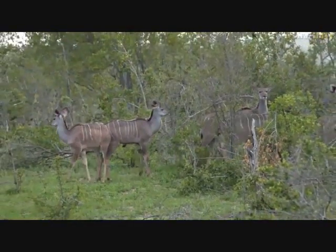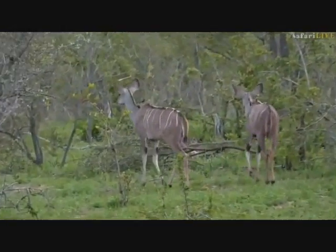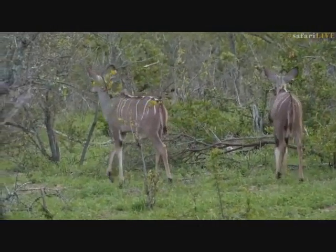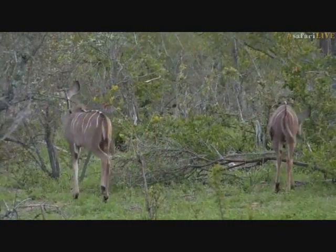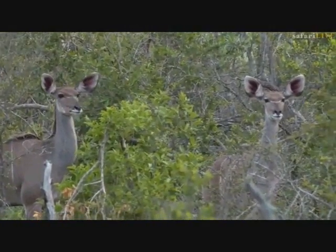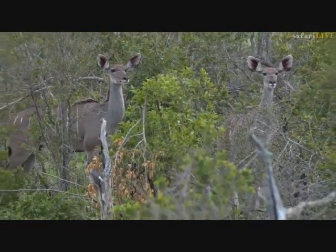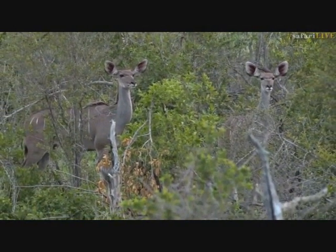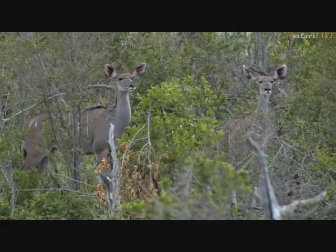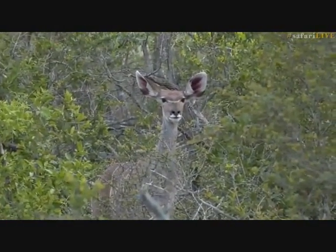Oh, they're the kudus that were hiding in the thickets. Lovely little family group. So they can be our eyes and ears in this area. Look at that. Look at those incredible radar dish ears.